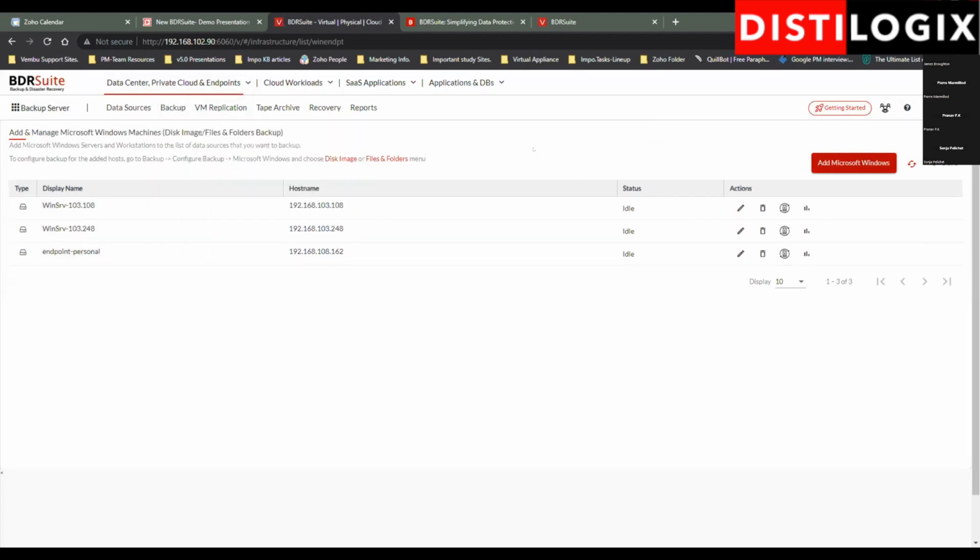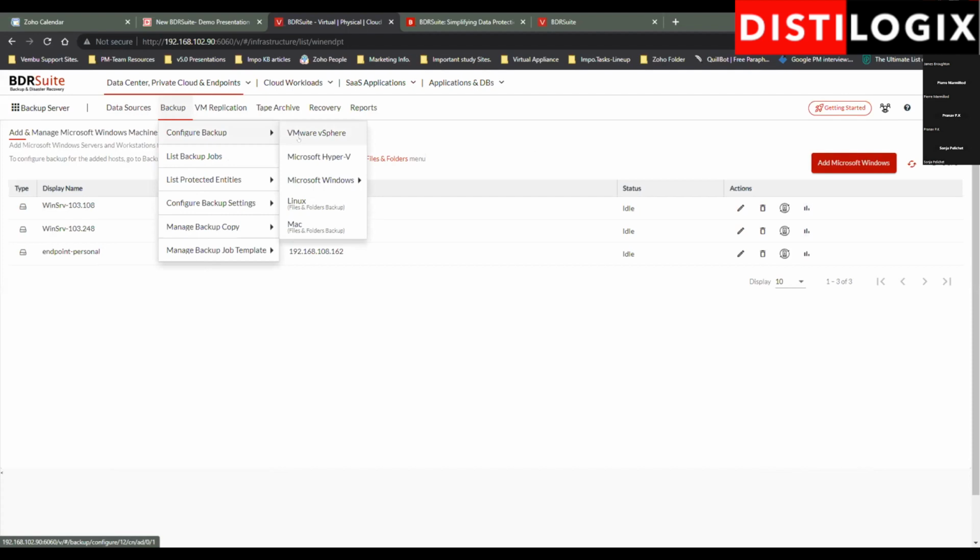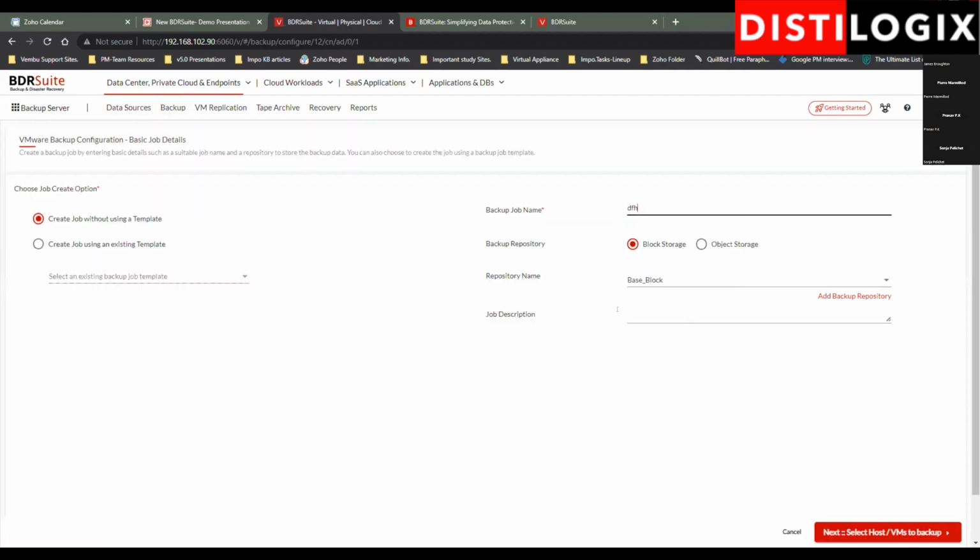The main thing that you have to note in any backup solution, specifically in the case of the backup server of BDR suite, is that we provide you with an RPO from every 15 minutes. So within a time span of every 15 minutes, you can configure your backups. So that is the case that I wanted to mention. When you configure a backup job, you can choose which repository you want to store it in, either block storage or object storage, for the individual backup jobs that you're going to choose.